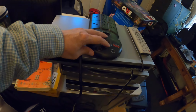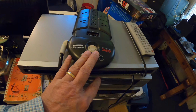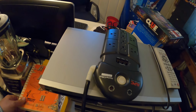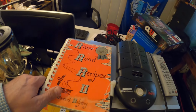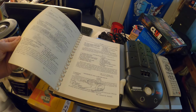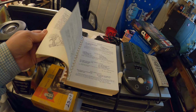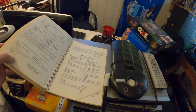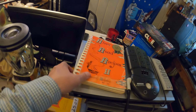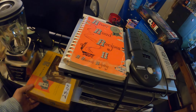And then I got this extension cord slash, I guess this is a surge protector, and so I got that for $1 at the Pike Road yard sale. Also found a recipe book. I've been watching Shed Flips recently and noticed that they've been picking up a lot of recipe books, and they seem to be doing pretty good with the recipe books. So I'll give it a try and see how it does. But this is called River Road Recipes, a Second Helping.